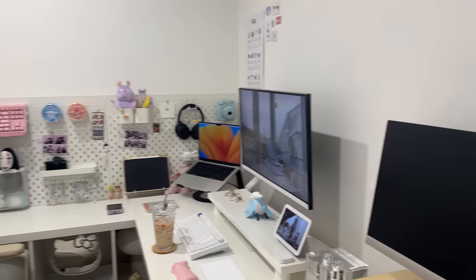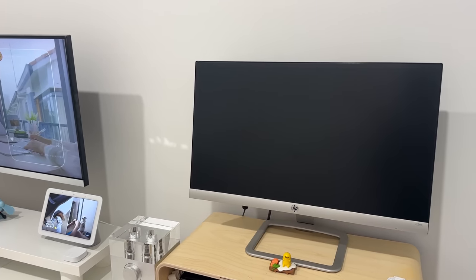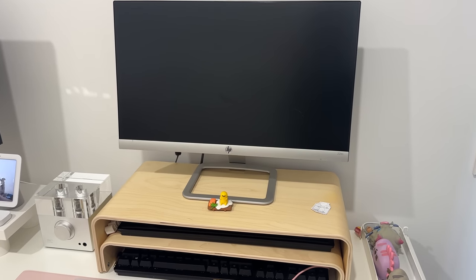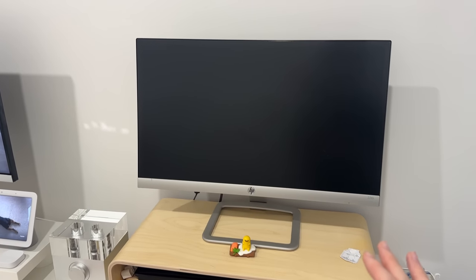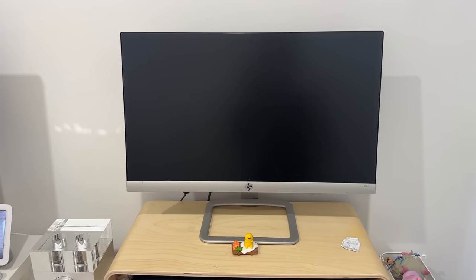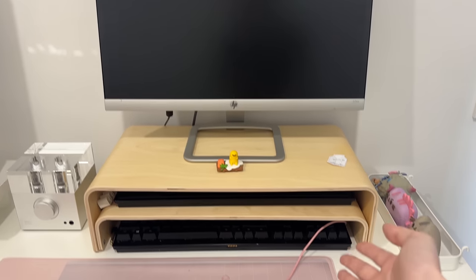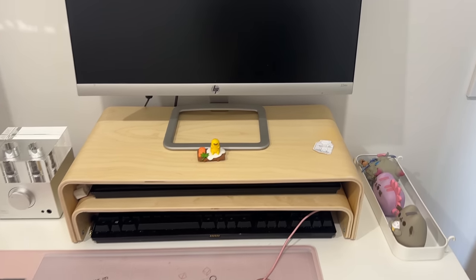The first thing you actually see is my partner's side of the desk. I know it looks a bit sad, because it is. He is using my old setup. Basically, he's had this monitor, his own monitor, for a while. It's quite big and it just didn't look good in general. The quality just wasn't great. So he's using my old monitor instead, along with my old monitor table thingy.